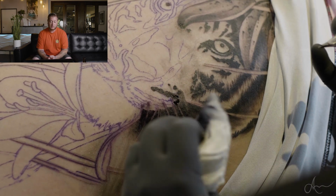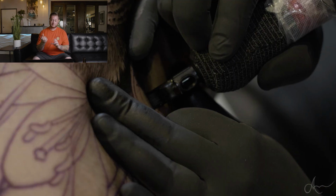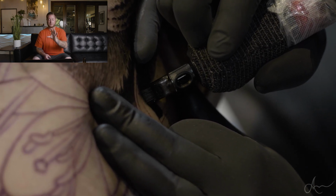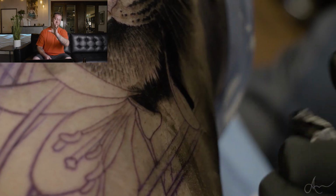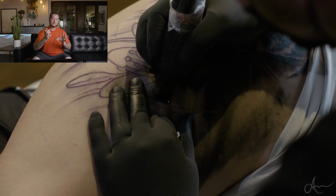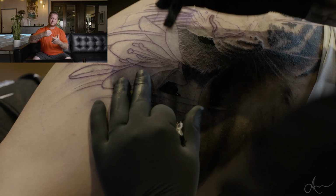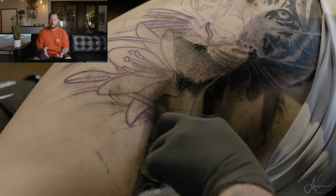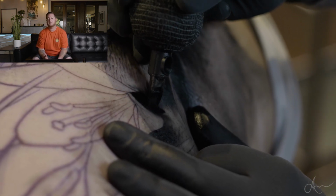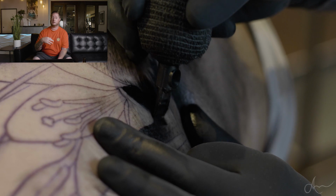So in this part, you can see I have like a 3 or 4 point hold on the skin. I stretch with my left hand. So I pull down, and then I pull to the right with the heel of my hand. And then when I go to touch needle to skin, I actually pull a little further with my knuckles here. So I get like a 3 to 4 point stretch, and that is what allows me to get the tones that I like in a fast manner.